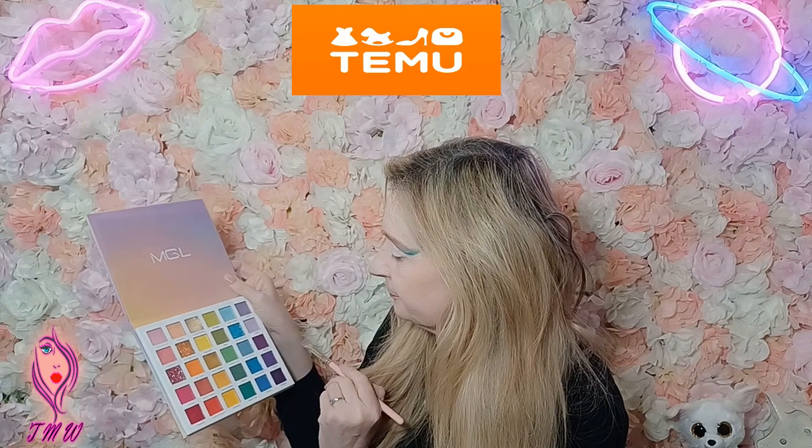Then it was like sort of the orangey sort of pinks, wasn't it? I think we're going to go into this one. We'll see. More like a sort of a pinky.